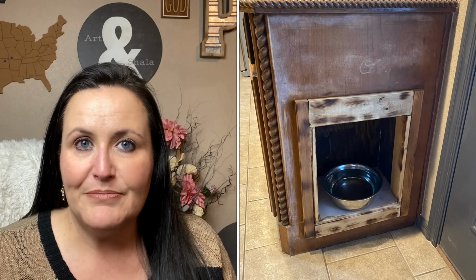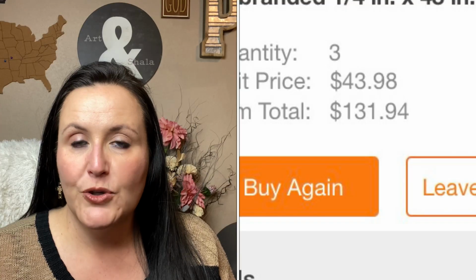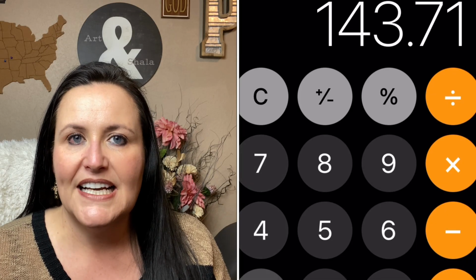The built-in water dish for Rocky, we made that strictly out of scrap materials, so there was no cost involved in that. And then the brick wall panels, this part might surprise you guys, but those were only $43.98 a panel. When I first started looking into those, they were like $32 a panel, and that's why I always wanted to do it, because I knew I could do it for under $100 and it would make such a big difference. I did find the receipt for it, and the amount that we spent was $143.71. And then, of course, I did touch up the grout lines and kind of buffed out the seams and everything. So I already had the white paint, I already had grout and all of that stuff. So I just used what I had on hand to do all of that.